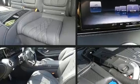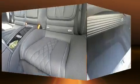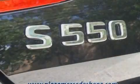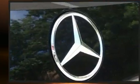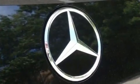Turbocharger technology provides forced air induction, enhancing performance while preserving fuel economy. Top features include a power convertible top, power trunk closing assist, lane departure warning, and a blind spot monitoring system.